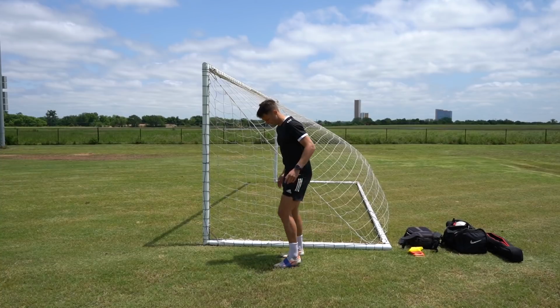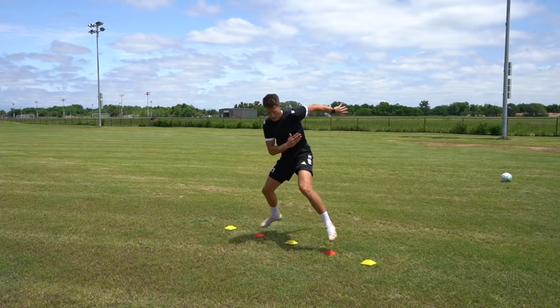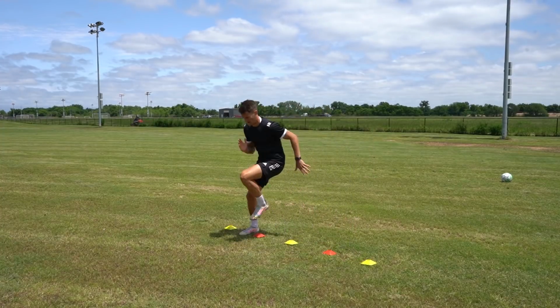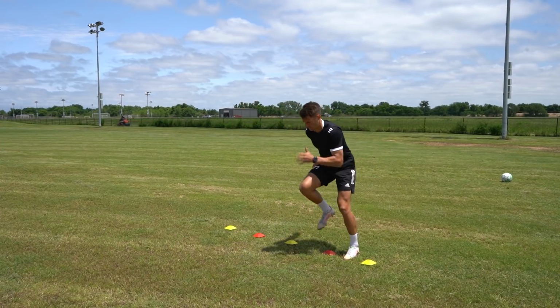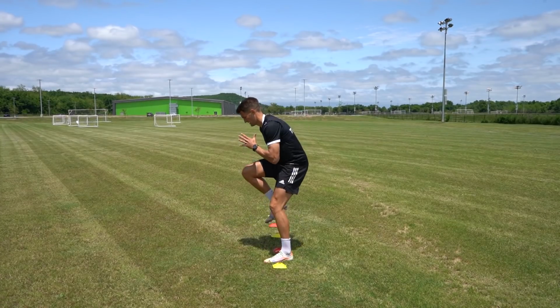Then I went into some fast feet work. I always try and include a little bit at the beginning of all of my training sessions. I think it's really important to work on that coordination, learning to control your body. So stuff like this is really going to help you on the pitch move more efficiently.